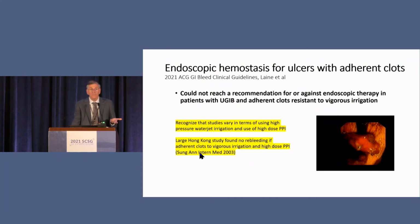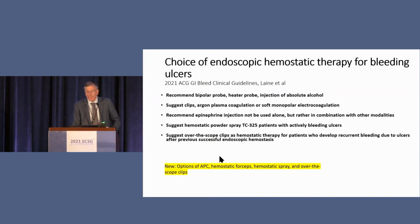And also the use of PPIs, especially high-dose PPIs, has really changed this because it really does start healing things out. And the most recent Annals of Internal Medicine, or one of the best done Annals of Internal Medicine studies by Sung, really showed that if you did high-dose PPIs, there wasn't a difference between taking off the clots or not. And then, we're going to skip that. And then in terms of what do you recommend for just your typical high-risk patients with active bleeding, visible vessels, they recommend the usual things: bipolar probe, heater probe, or injection of absolute alcohol, which I would recommend not using, but there is data which would support that.